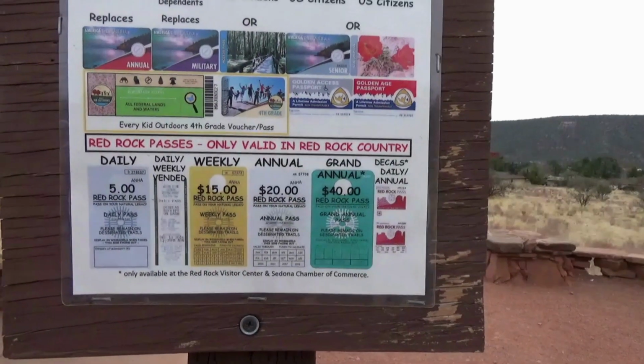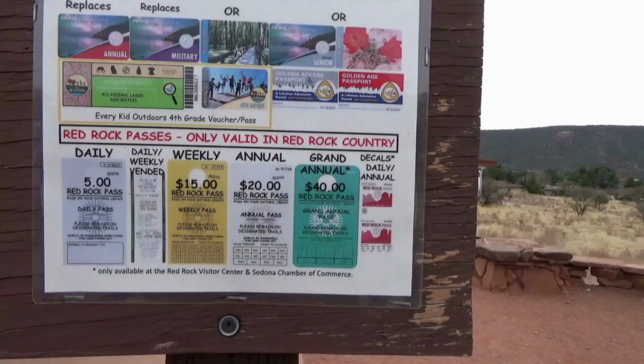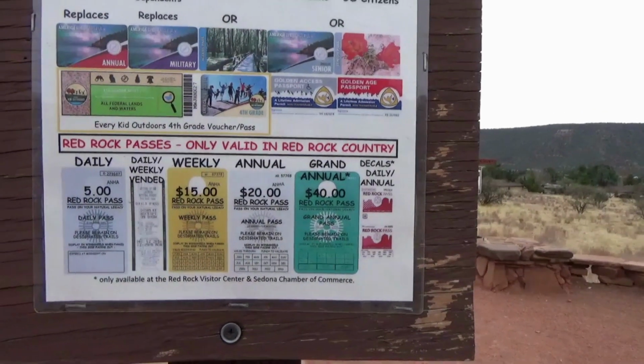The first thing you want to be sure of is that you have a parking pass, what is called the Red Rock Pass. Now this one is an annual pass that I buy for a year because I live here. It's $20 for the year. I think you can buy a day pass for $5 and a week pass for $10. It's very inexpensive, but if you come here more than a couple of times a year, it might be worth getting the annual pass. And this has to be displayed in your car when you park it on any of the trailheads.